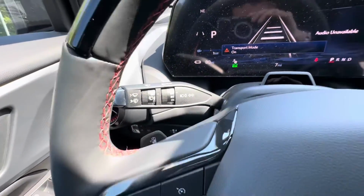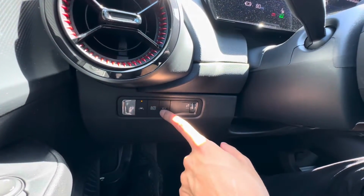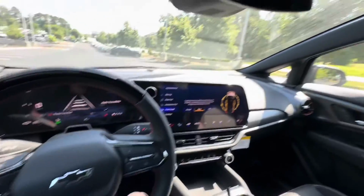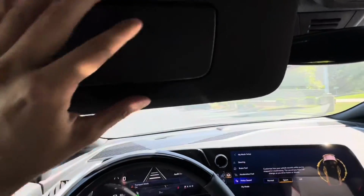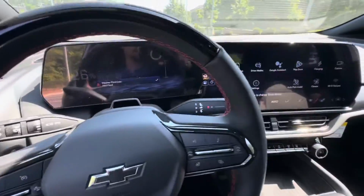Windshield wiper controls on the left side of the steering wheel, electronic parking brake, lane keep assist, auto hold, and we can open up our trunk as well. So tons of great features inside this vehicle. There is no sunroof, but it is optional. Rear view mirror, OnStar buttons, and you have makeup mirrors for the driver and passenger side. But let's hop out and take one last look at the outside.